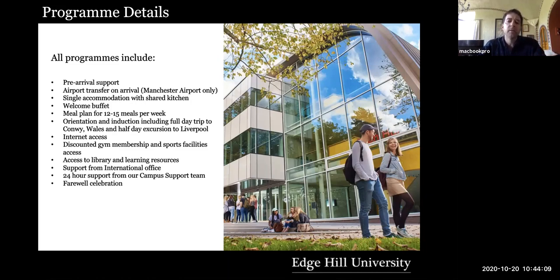In the meal plan, it's right around 42 pounds a week, which is around $70. So we tell students it's about 12 to 15 meals per week. It just depends on how much you get. Like, I like to eat a lot, so I ended up finishing my meal plan on Thursday or Friday, and then I had to pay for my meals. And every Sunday morning, your meal card recharges back to the full amount. So that's all included in the tuition, and you can see the other details that the program includes.